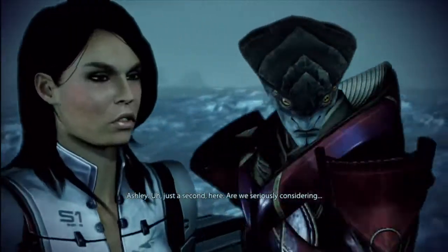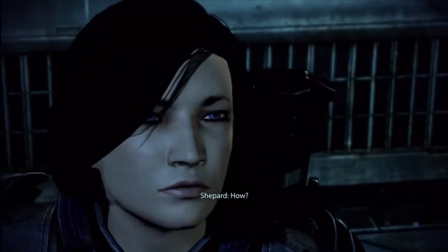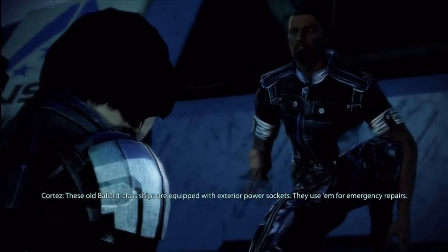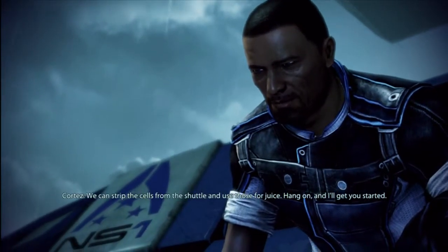Just a second here. Are we seriously considering... First, we'll need to restore power to get that cargo door open. How? It appears we are. These old Ballard-class ships are equipped with exterior power sockets. They use them for emergency repairs. We can strip the cells from the shuttle and use those for juice.